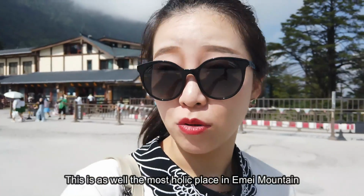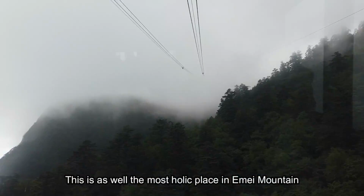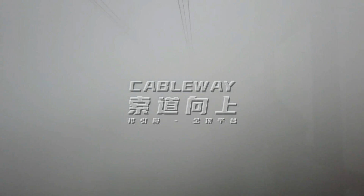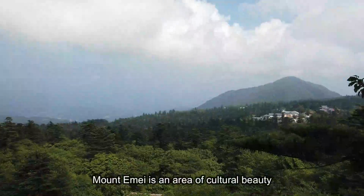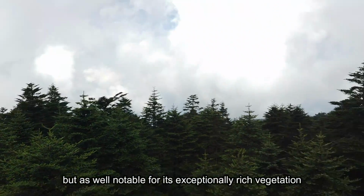This is also one of the holiest places in Emei Mountain. Because of its role in the introduction of Buddhism into China, Mount Emei is an area of cultural beauty, but also notable for its exceptionally rich vegetation.